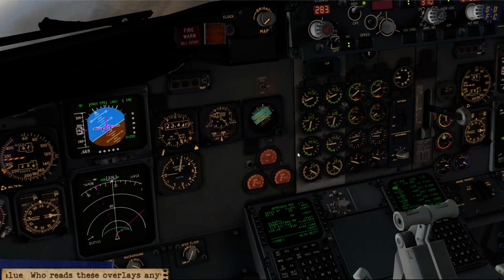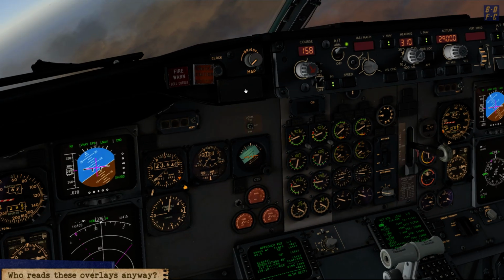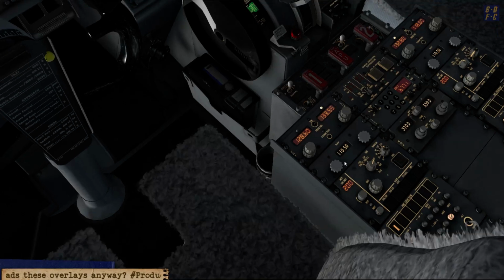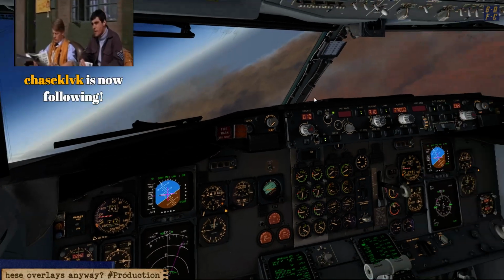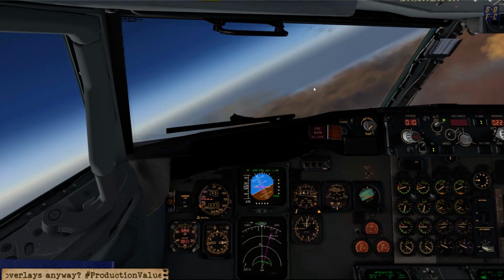Dialed in here for now. 110.1, and the course 010. 3 Sierra X-ray, traffic 9 to 10 o'clock, 4.5 miles eastbound via Firecraft out through the gates 5,500. Monkeys to fly better than that. I think I might request the ILS potentially, depending on how dark it is by the time we get there.